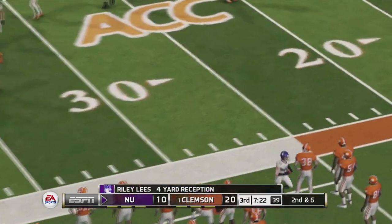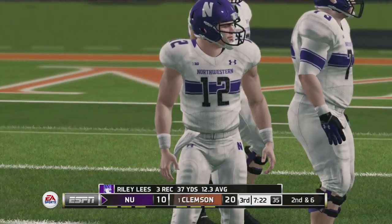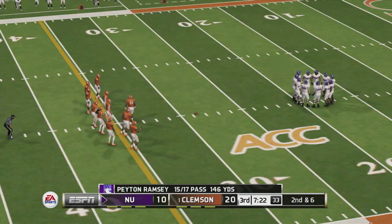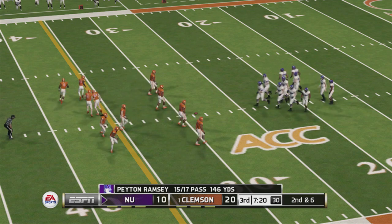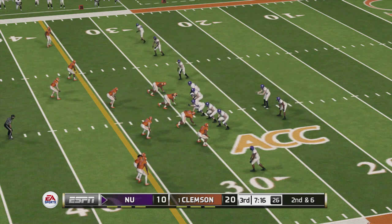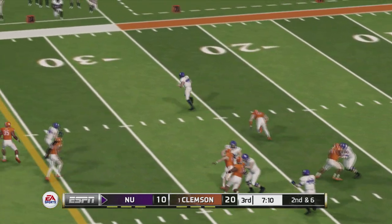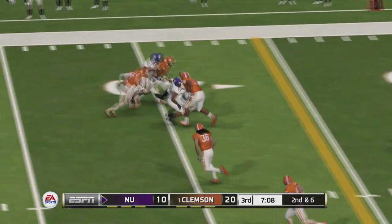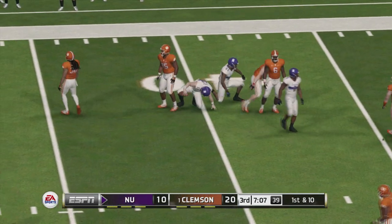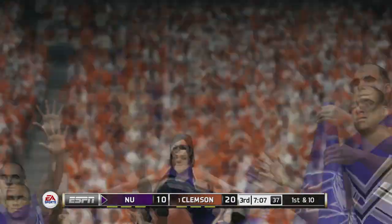Steps out of bounds at the 29-yard line. Gain of 4 on the play. That makes it 2nd and 6. From their own 29-yard line, it's 2nd down. He's going to try and scramble. Quarterback's going to run it, and he's got room to work. Slides down. Gain of 11 on the play. 1st down.